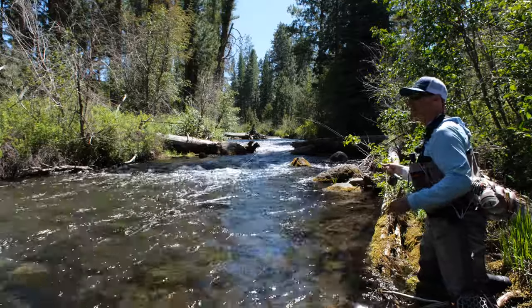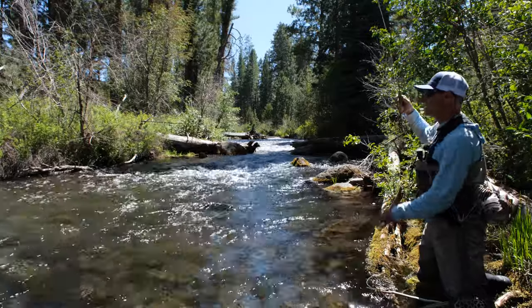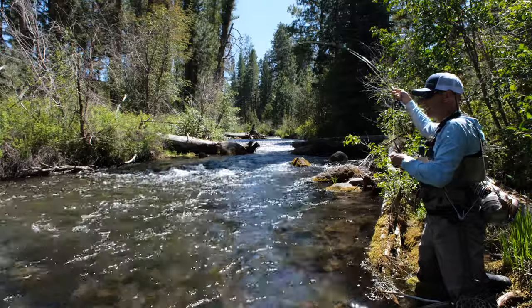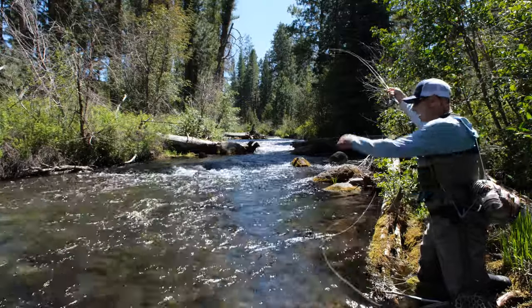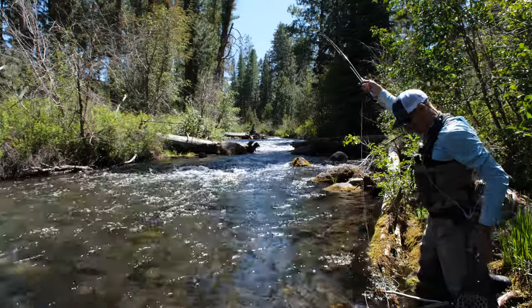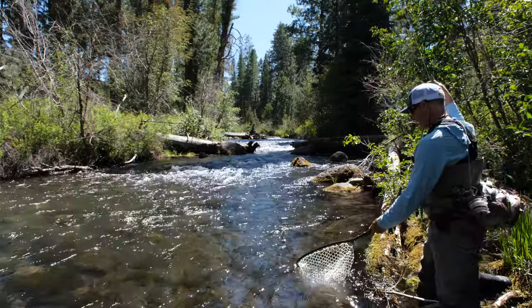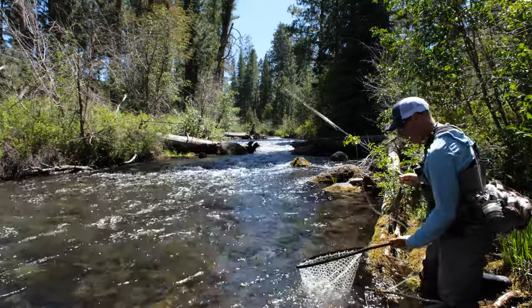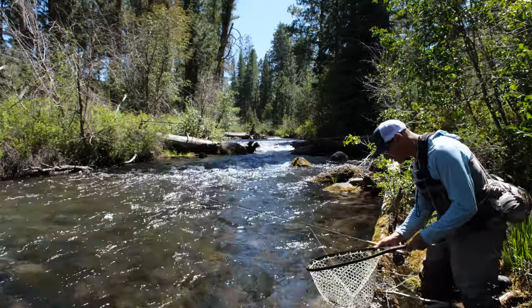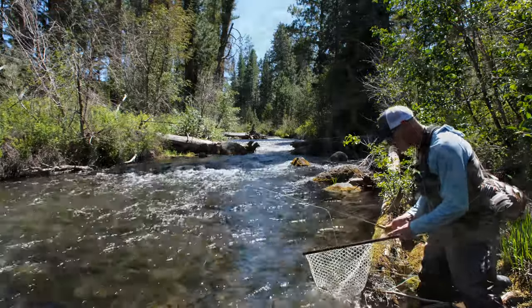Oh my gosh. He's chasing it. Come on. Oh, there's a decent fish. Oh, and he's jumping. Nice. Oh, wow. Way out of the water. Beauty. My net. Oh, awesome. Nice rainbow. Definitely beautiful fish.